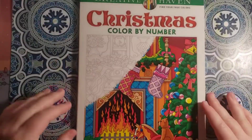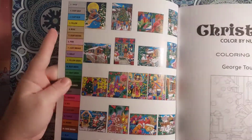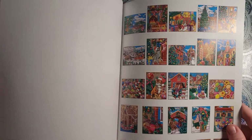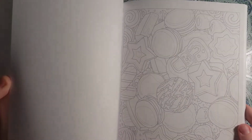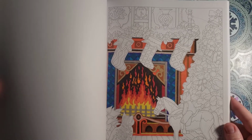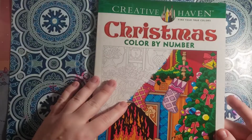Then the last one I have is Christmas Color by Number by George Tufexis. And here is the back side. There is kind of the color chart and some images. Does it give you a completed image? Oh, he just gives you these little ones to go by. And I actually started one in December. That one. I started that one. I don't know, I have a hard time with coloring these. I don't know what it is. Just need to try again, I guess. Shouldn't be that hard, but for me, apparently it is.